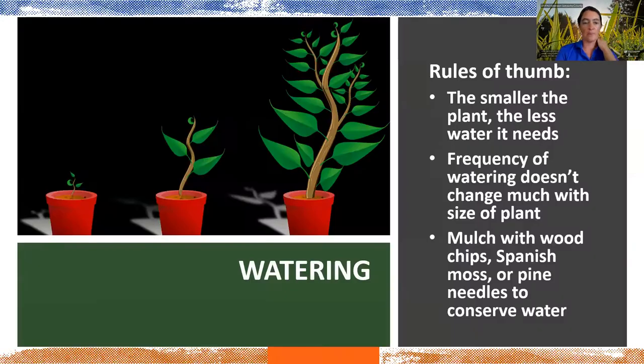But there's some rule of thumb. One is that the smaller the plant is, the less water it needs. That seems kind of obvious, but it doesn't mean that you are necessarily going to water less often with small plants. Small plants also dry out really quickly, just like large plants do, mostly because you can't flood small plants with as much water at a time. So they still need to be watered pretty much just as frequently.